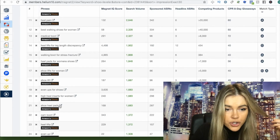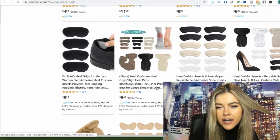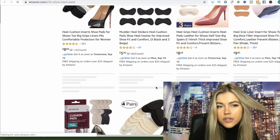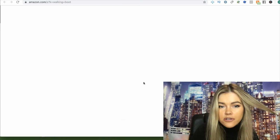So I'm going to let this load, and I'm just going to go down and see what other things are on here. Shoe heel pads. I'm curious what that is too. So that's kind of similar to that other item. So it's just probably another variation of that word, but this is very comfortable. So let me look at the walking boot.